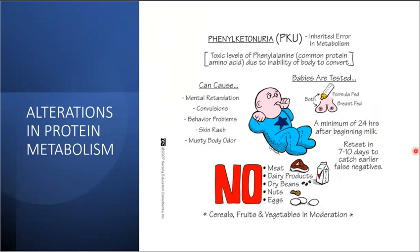As part of our nursing considerations, we want to give these infants a specially prepared milk substitute called Phenylketonuria. If they have this condition, we will need to give them this specially prepared milk substitute. We will need to place these children on low protein diets, no meat, no dairy products, no dry beans, no nuts, no eggs.